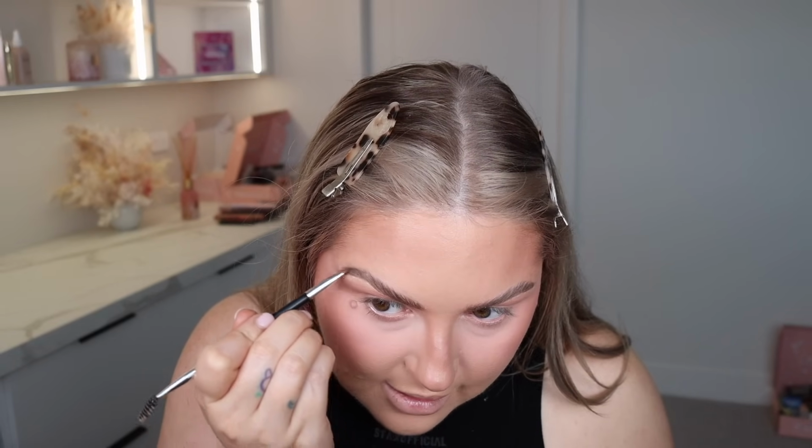My brows are actually horrendous today. I got so much product through them after I stuck them down. Then I was trying to put stuff in. I tried to go in with a powder and it's just ugly. So we just don't talk about my brows today, okay?